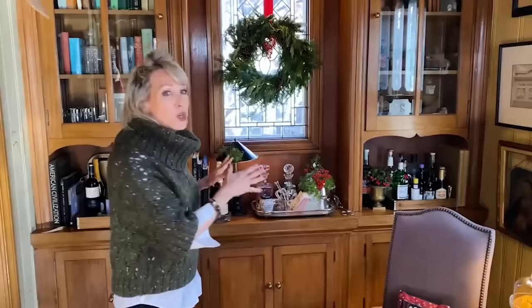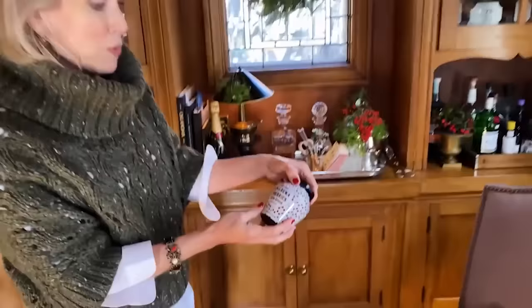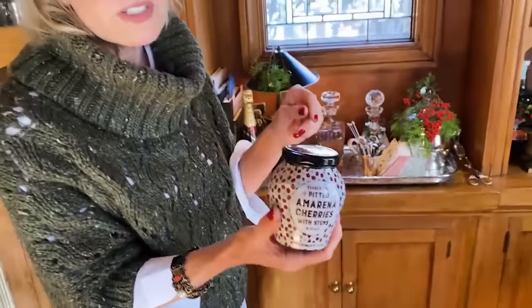I've got the bar bedecked with their favorite beverages, things that they like to drink, because we will have lots of my son's friends visiting. I might have a little impromptu open house tomorrow. One thing that I always get early in the season are these Amarena cherries with stems, because my son likes drinking old fashioneds, and you can get these at Trader Joe's, but they sell out pretty quickly. So typically I stock up as soon as I see them, and I give them also as another stocking stuffer for the holidays. So that's kind of what's going on here.